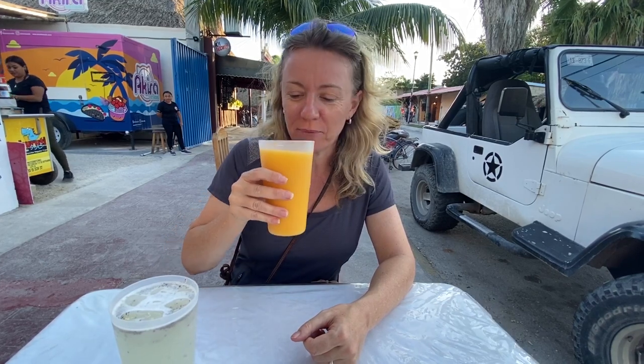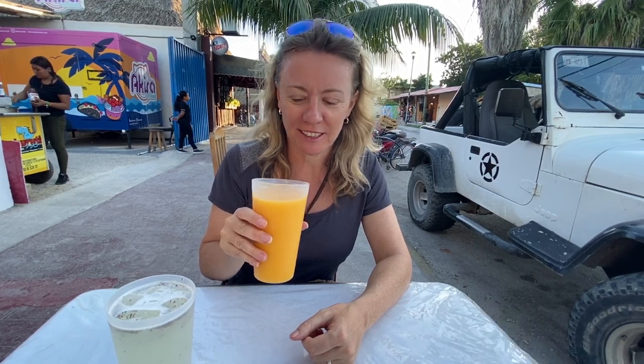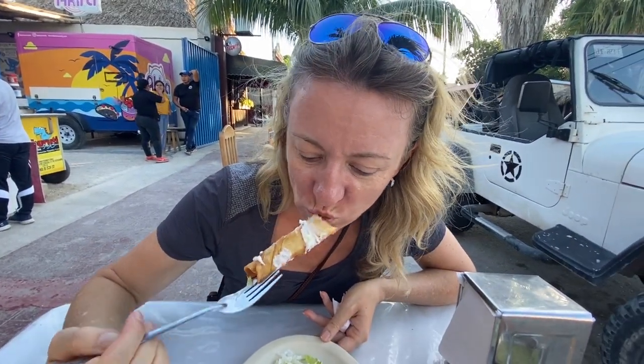Oh, I know what this tastes like. Mmm, freshly squeezed. This is really good. Not a lot of flavor, but I like the crunch. Put some habanero on there. No. Then I wouldn't have flavor for the next couple of things.